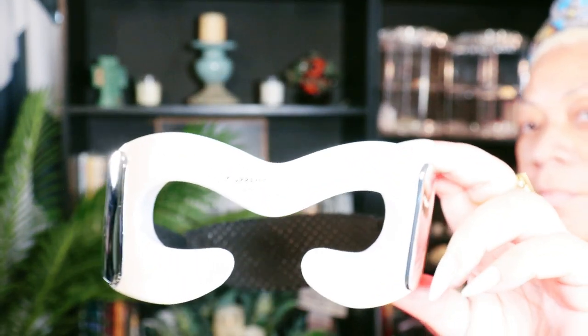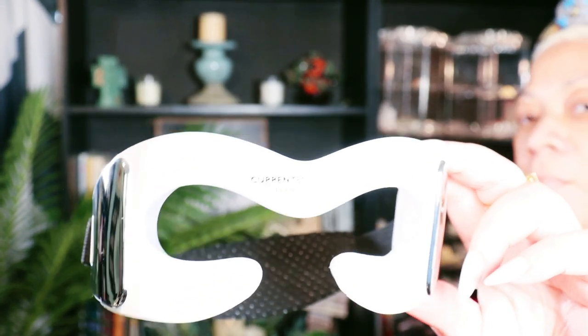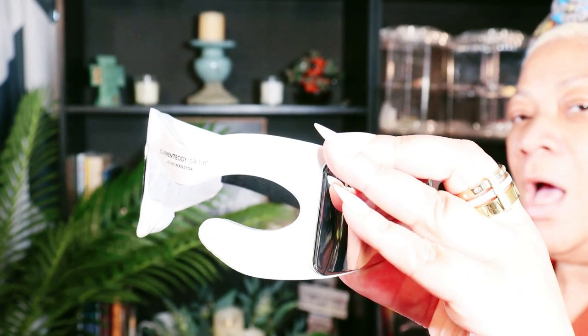So if you're about anti-aging and improving fine lines and eye wrinkles, then this product is for you. It's an anti-aging LED light therapy treatment to improve fine lines and also wrinkles. It has four clinically proven powerful LED wavelengths that target areas of concern, such as elasticity, dark circles, and even eye bags, which has been a concern of mine forever.